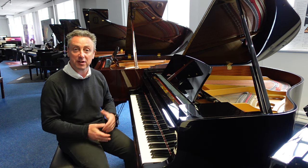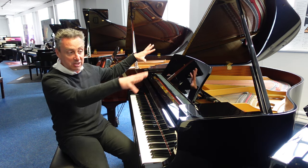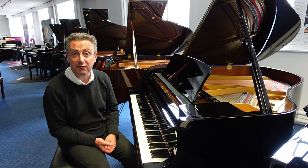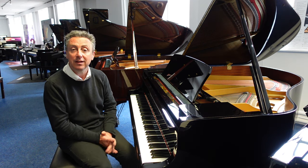So all that's good. It's at concert pitch. It's been tuned and checked. There are no issues with this internally at all. Maybe some minor things on the outside that I've tried to capture in the pictures, but nothing significant. I think if you're looking for a baby grand and you want a bargain, this is it.